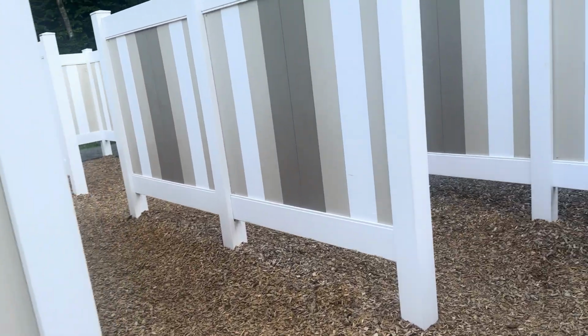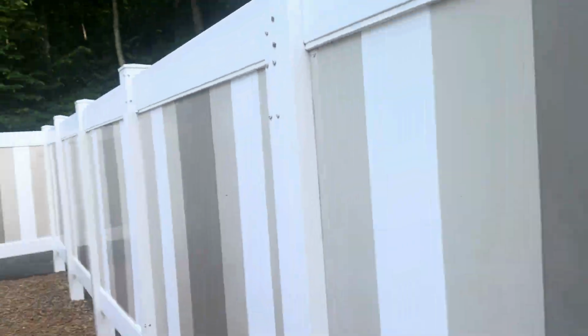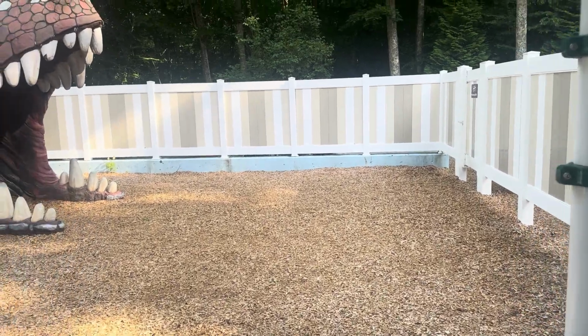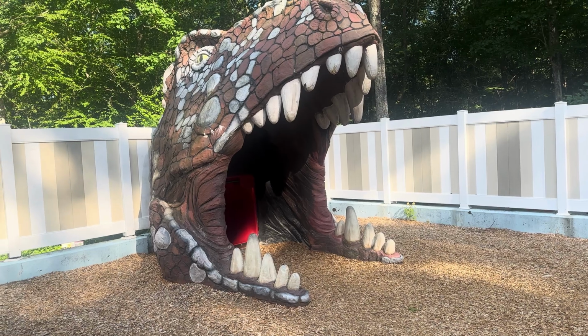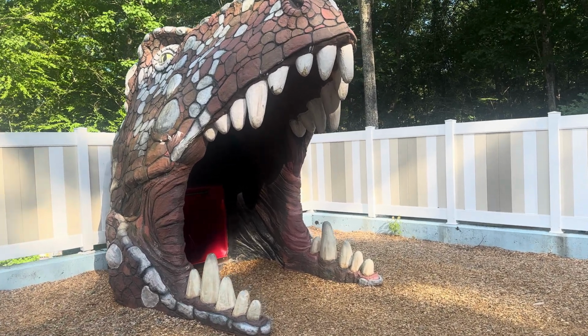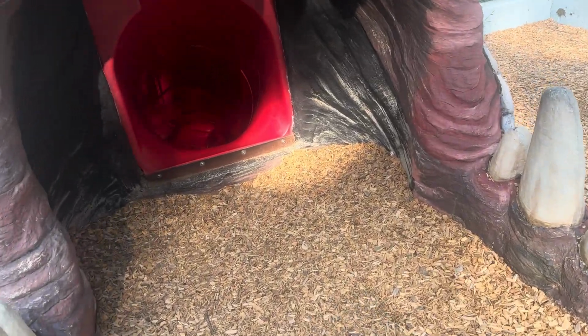I have a hunch that this maze is gonna come out somewhere near the stairs for this thing. I could be wrong. Alright, so eventually the maze exits out here to this big dinosaur mouth with a slide for the kids to go down. Possibly adults too. I think I could fit down there. All right, here we go. Yeah, see? It's big enough for an adult too.